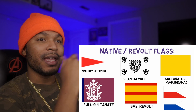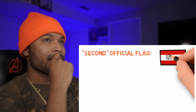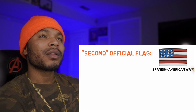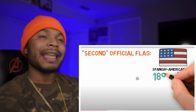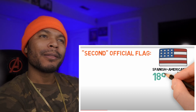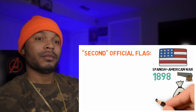Their second official flag was also a foreign one. After being ruled by the Spanish, the islands were ceded by Spain to the United States of America because of their defeat in the Spanish-American War, which ended in 1898. So this is recent. This is like within the last 100 years at least. In return, the U.S. paid a sum of $20 million to Spain.